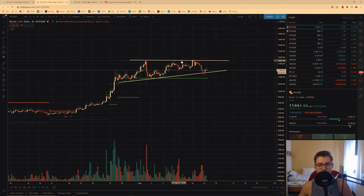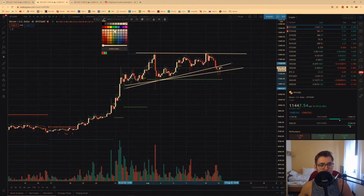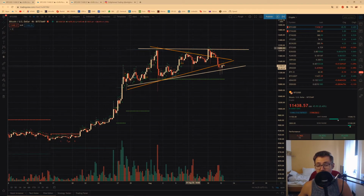Okay, so yeah, this is the 4-hour time frame, and we're still in this consolidation phase. We actually broke a rather significant trend line I looked at and are now below it. I'm going to just paint this red. If I also do it like this, then you can see we had a sort of symmetrical triangle, and we actually broke out to the upside, shortly consolidated, but then broke below, and we are now below this possible symmetrical triangle.